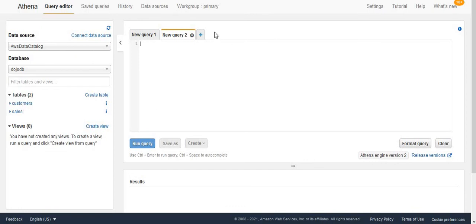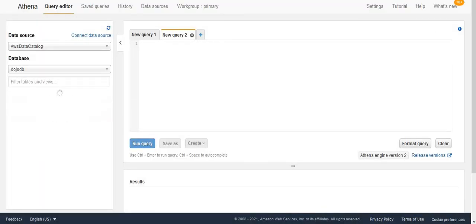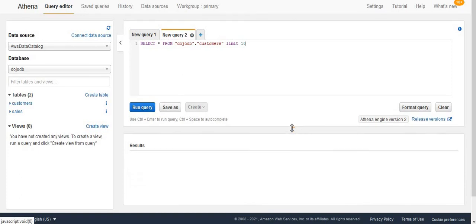First things first, I need to verify that my work group, which is the default primary work group, is using Amazon Athena engine version 2 or not. If I click on that, I can see that my primary work group is using Amazon Athena engine version 2.0, so I am all good. I can go back to the query editor. Let's try to see my customers table. I run a query to get the list of my customers, giving me the top 10 just to see the data.